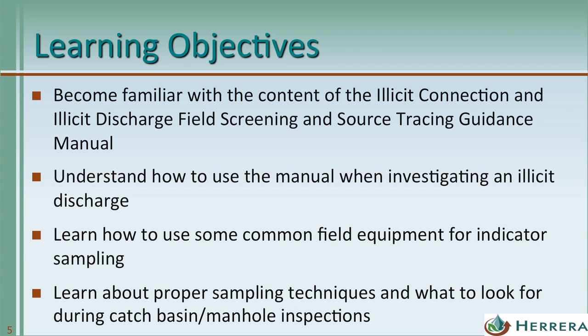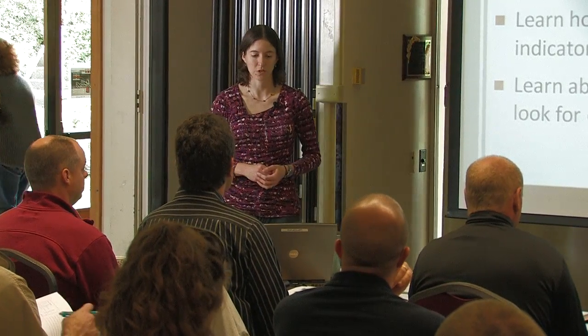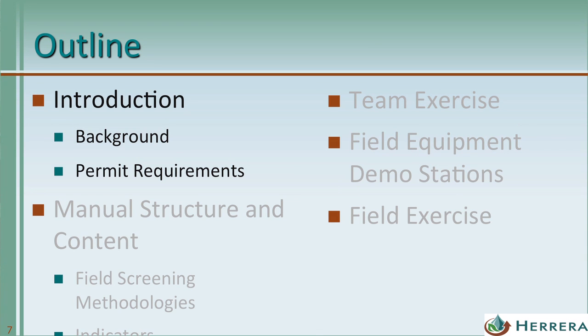So today what we're going to talk about is becoming familiar with the content of what's in this manual, understanding how to use it, and when you're investigating illicit discharges, what sections can be useful to you. Learn how to use some common field equipment, so those are the demo stations I talked about. Also learning about proper sampling techniques, and also catch basin manhole inspections, what you should be looking for. So that's just a brief outline of what I touched on already, but we're starting off with the introduction, a little bit of background, and the permit requirements, kind of what is the driver for this project.